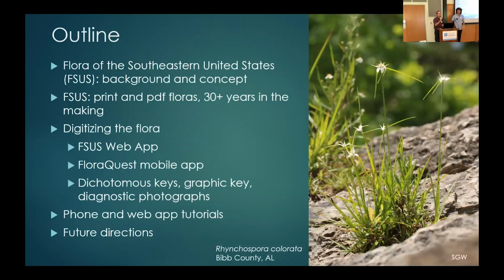So the outline of what we're going to do today is all about the flora of the Southeastern United States, the background and the concepts of it. We're going to talk about the print and PDF versions, 30 plus years in the making. And then we're going to transition into how we digitize this flora and made the FSUS web app, made the FloraQuest mobile app, and all the dichotomous keys, the graphic key, and the diagnostic photos and what roles they have.